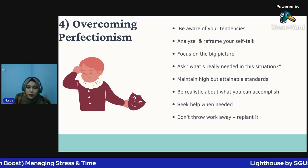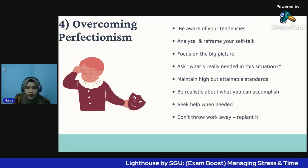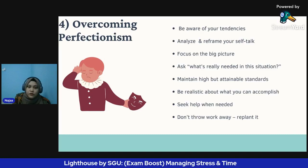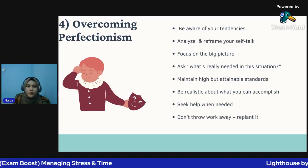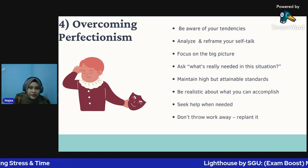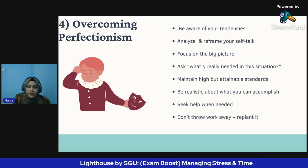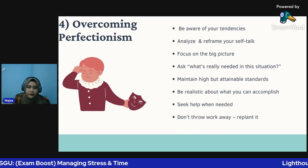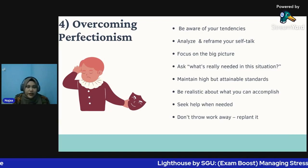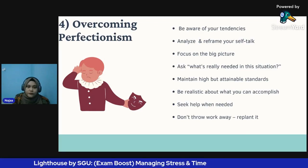So seek help when needed. Sometimes we do need help, maybe from a lecturer, your friend, even your own family member. So be sure to seek help. And don't throw away your work. Sometimes when we don't like what we're doing, we already started something, we don't like it, and then we just start over with another topic, another assignment. We don't really think about the one that we have done. So what we can do is not throw it away, but replan, revise, revamp, alter the work that we've done.